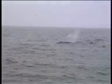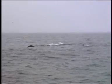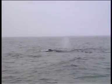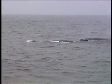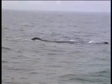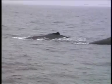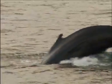The species has a broad, bushy blow which reaches a height of 2.5 to 3 metres, although after a long dive it may be taller and more slender than this. The blow is typically made 4 to 8 times, at intervals of 15 to 30 seconds after a long dive. The dorsal fin is very variable in size and shape, ranging from a small triangular knob to a larger, distinctly sickle-shaped fin, placed nearly 2/3 along the back.